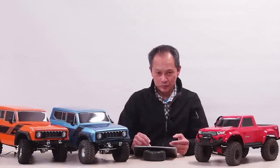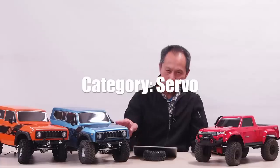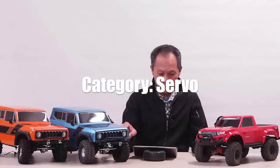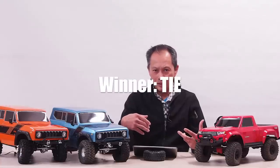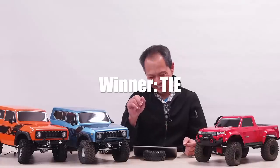Stock servo, 125 ounce inches, about a 170 ounce inch, but slower. And this is heavier, more front heavy than this. So they both perform about the same. So we'll give that a tie. They're both upgrade ready, if you know what I mean.